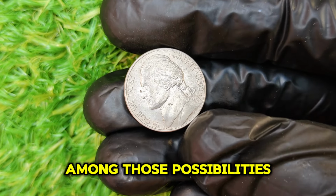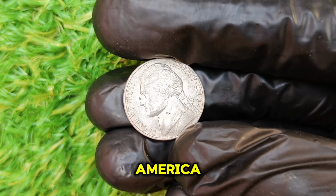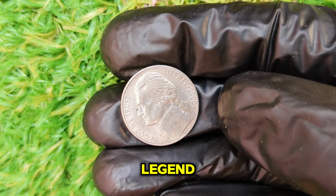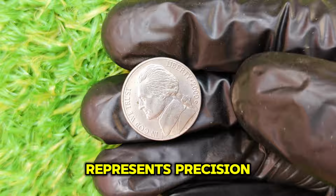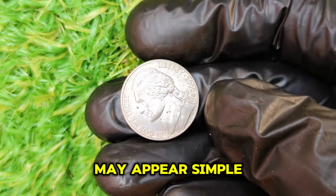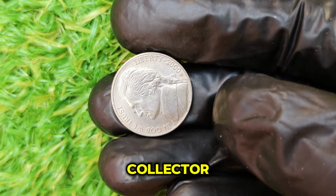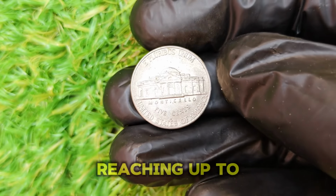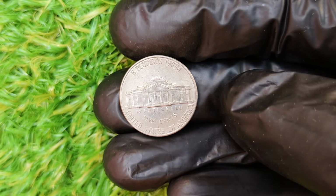Among those possibilities, the United States of America 2000 Jefferson nickel Monticello 5 cents stands as a quiet legend, a coin that represents precision, imperfection, and beauty all at once. And while it may appear simple, for the right collector, this small piece of metal could hold a big surprise, with a value reaching up to $10,000.